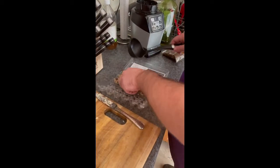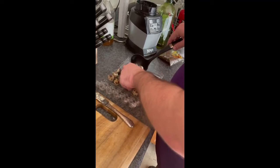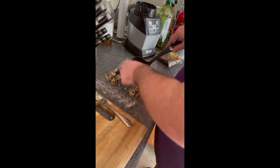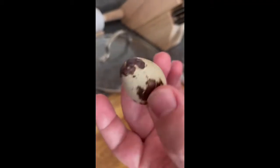The reason why is because we need to gently put these eggs in the water. We don't want them to break. And these eggs are super tiny because they're quail eggs.